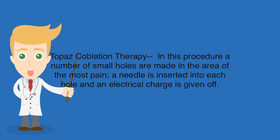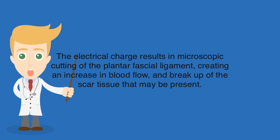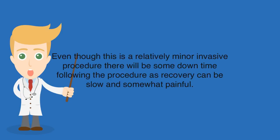Topaz glutathione therapy. In this procedure a number of small holes are made in the area of the most pain. A needle is inserted into each hole and an electrical charge is given off. The electrical charge results in microscopic cutting of the plantar fascial ligament, creating an increase in blood flow, and breakup of the scar tissue that may be present. Even though this is a relatively minor invasive procedure, there will be some downtime following the procedure as recovery can be slow and somewhat painful.